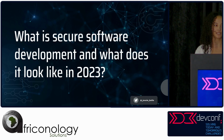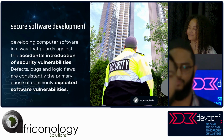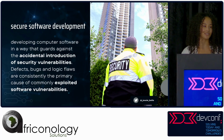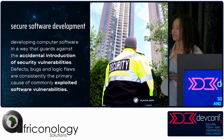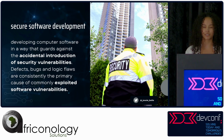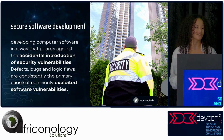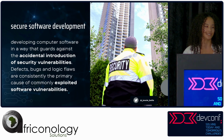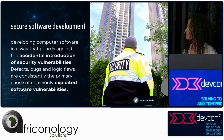We'll start with the positives, and generally speaking, we've been making a lot of progress in the time that secure software development has existed. And so I'll start with the definition, which is that developing secure software is building software in a way that means that we are guarding against the accidental introduction of security vulnerabilities. We're also making sure that defects, bugs, and logic flaws are consistently the primary cause of commonly exploited software vulnerabilities. So making sure that we're doing everything we can to mitigate those.